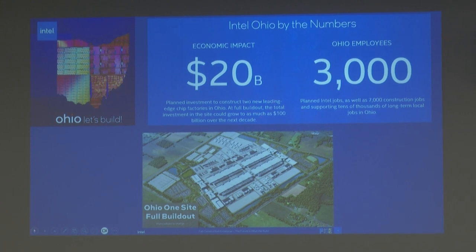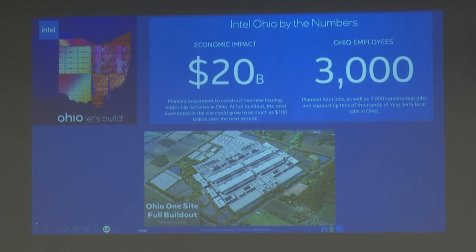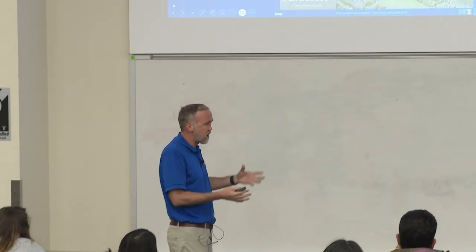Initially, we expect that'll bring 3,000 direct Intel employees to the site, creating 3,000 jobs. And as is typically the case with these types of things, this is a brand new facility in the middle of a bunch of fields right now. This is just a rendering of what it will look like. But that'll also bring an expected 7,000 jobs to support the construction, to support running the factories. So it's a whole ecosystem that has to build up, not unlike an automotive ecosystem where somebody has to supply all these parts. We have our own supply chain.